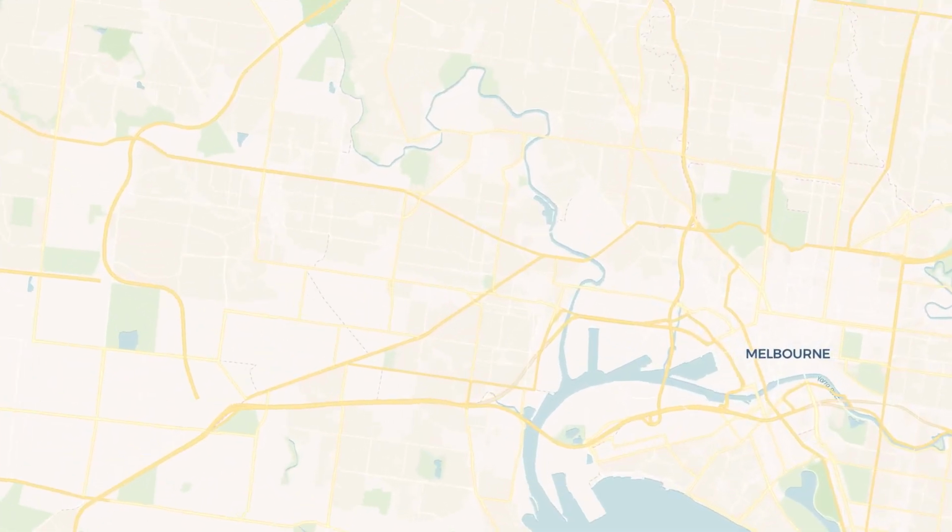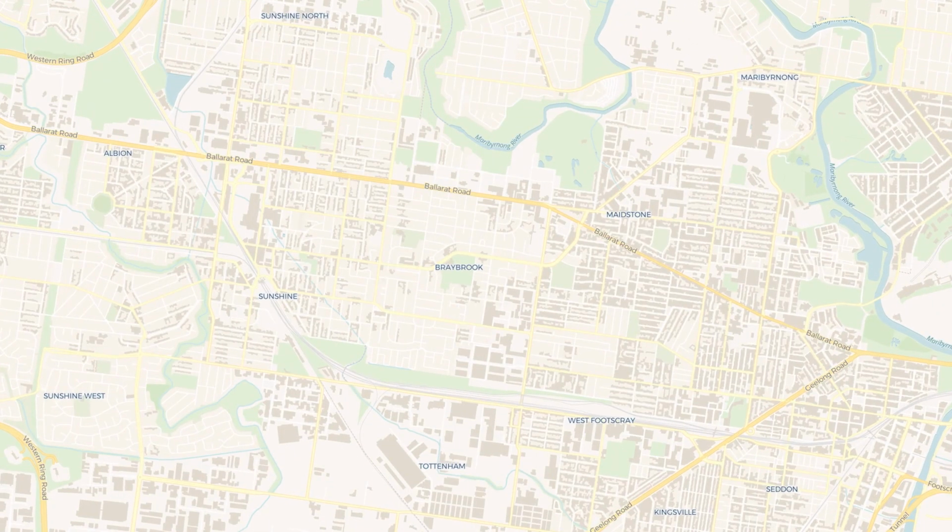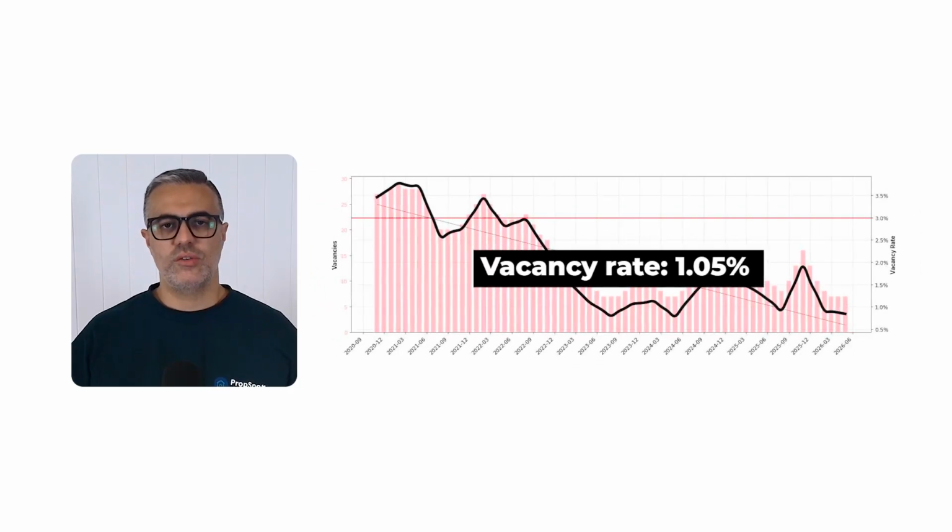Braybrook, postcode 3019, Maribyrnong LGA, directly adjacent to Footscray and West Footscray, and it has the single lowest vacancy rate of any suburb to pass my filter. 1.05% vacancy averaged over 6 months. At that level, effectively every rental property has a tenant. There's no spare stock. Tenants compete for available properties, not the other way around.